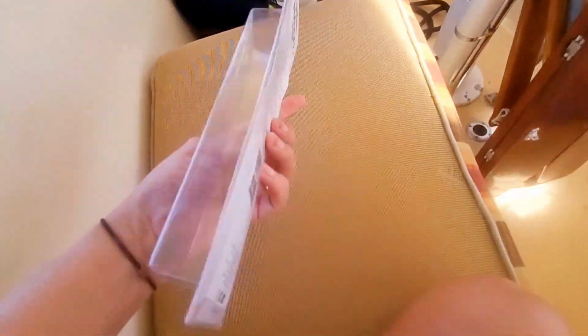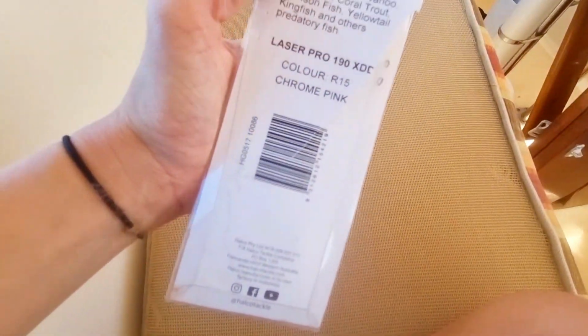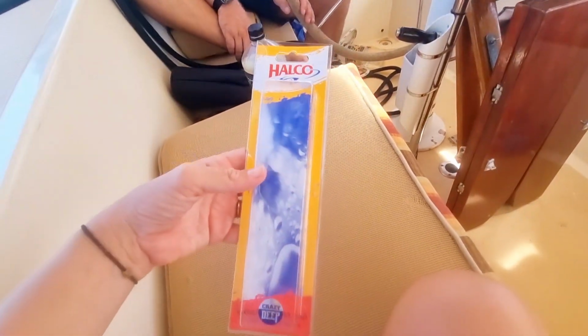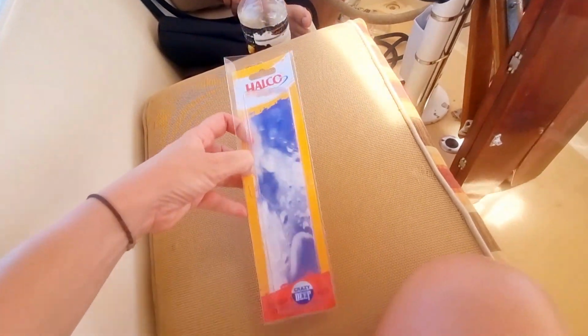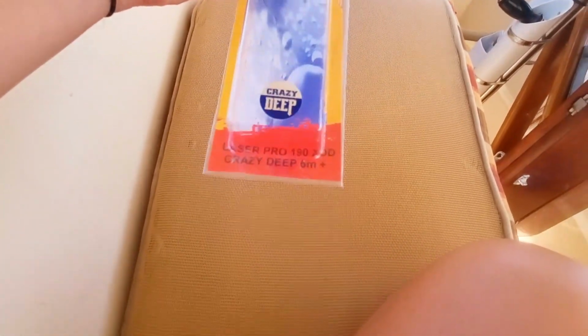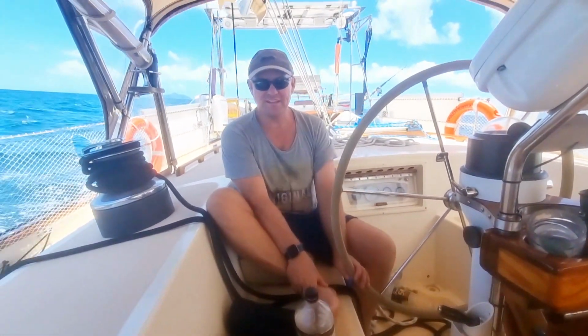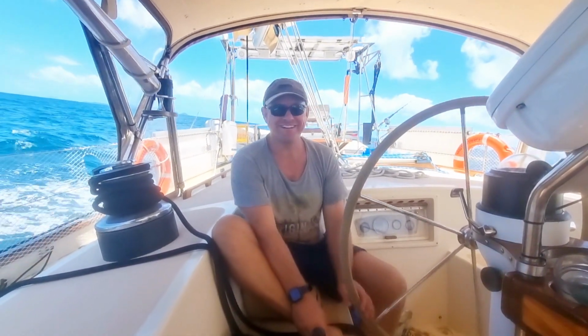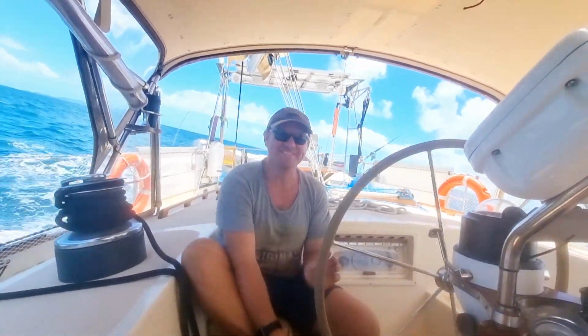So this is the one we opened today. It's a Halco, and it's a crazy deep diver. So it goes to 6+ meters, and it's designed for all these different fish. And I was really excited to use it, and it's done really well. It's gotten a fish, and then the fish has snapped the line. And this is the third one we've lost so far. Yeah, so we'll definitely have to be getting some more of them. We definitely know they work. We just haven't been able to bring a fish in still connected to one yet. But we will. We will.